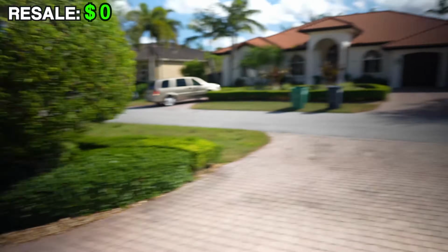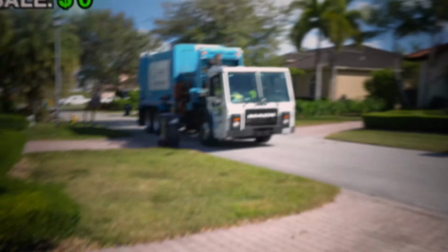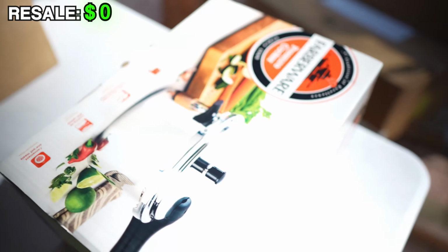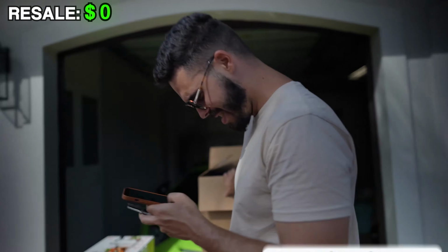What we're gonna do is just take an entire pallet and put it right on the street so that the dumpster that's about to pass by can just take it all. And we'll just cut this video. This thing's gonna make money. $80. There's no shot. There's no way that this is $38. Who's paying this? Oh my God.